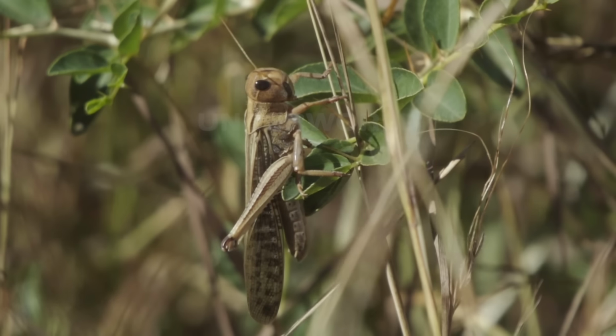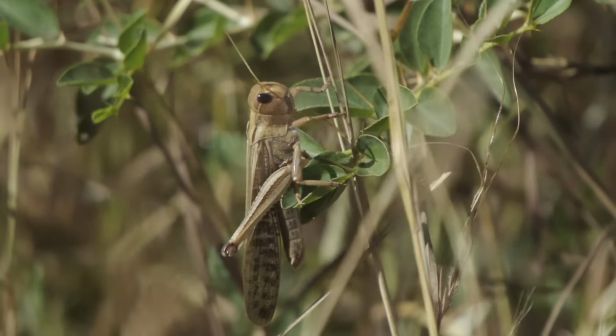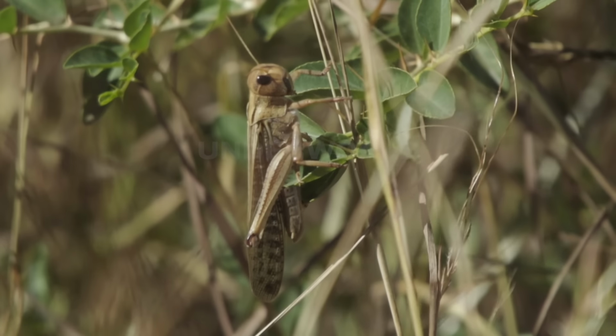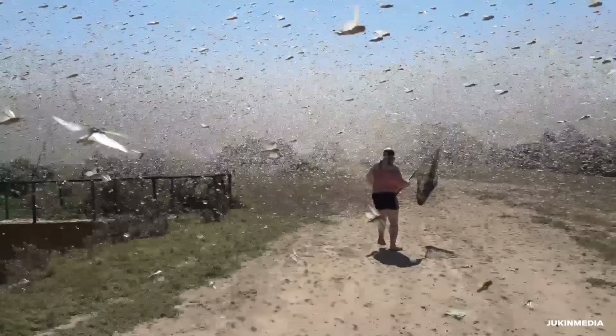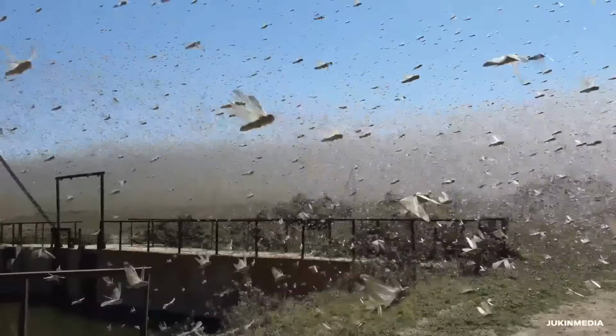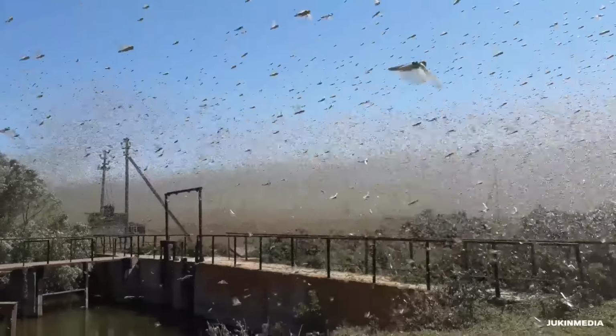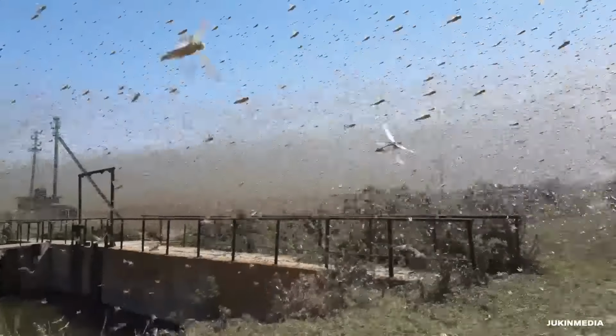So Moses stretched out his staff over Egypt, and the Lord made an east wind blow across the land all that day and all that night. By morning, the wind had brought the locusts. Replace the word Egypt with Russia, and you get the worst thing to happen to these southern farmlands in the past 30 years.